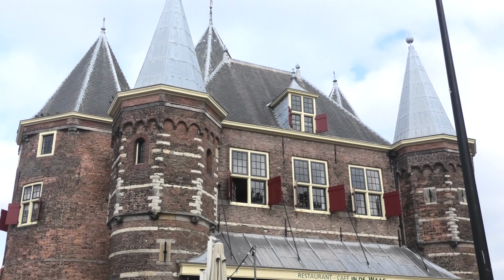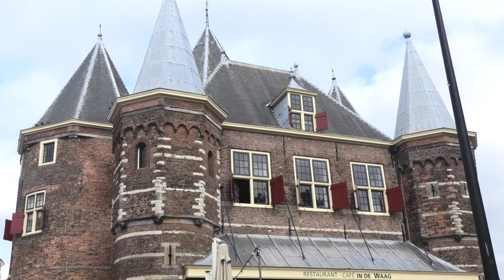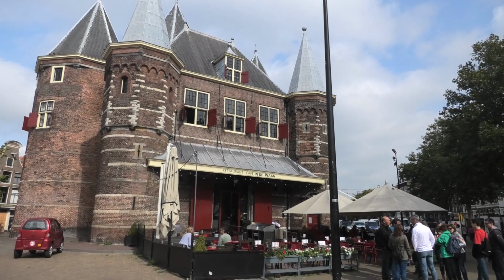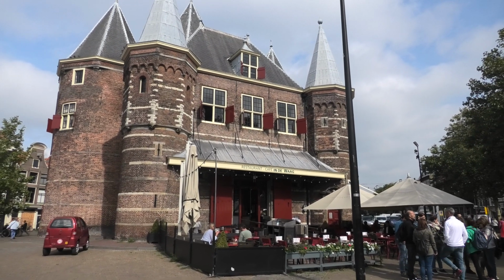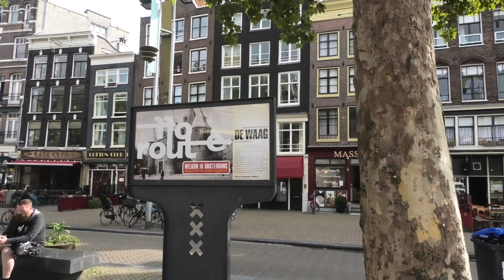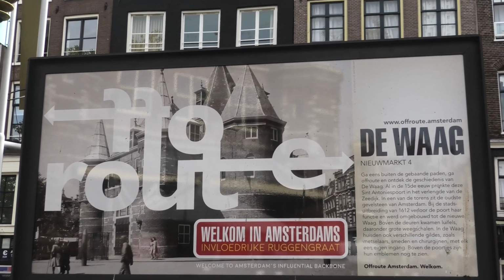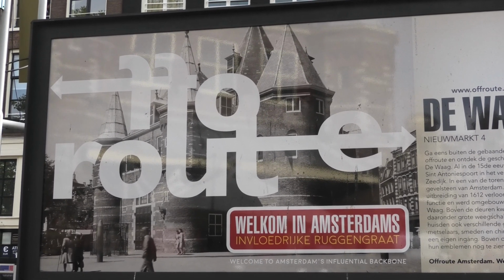Everyone gathered around this pub or cafe, I should say, and waited for Helena to appear on its roof. But eventually, they were all disappointed, as we can read in an article in the newspaper Algemeen Handelsblad, which reported on this event of July 1953.